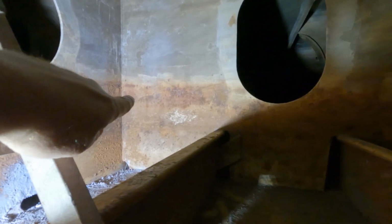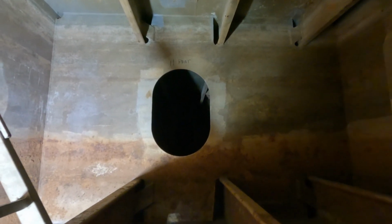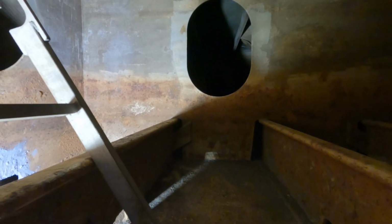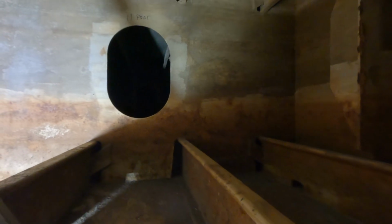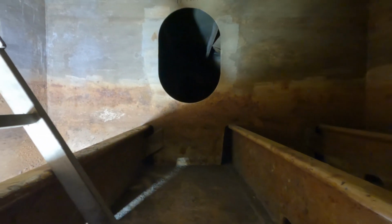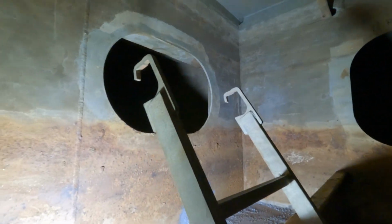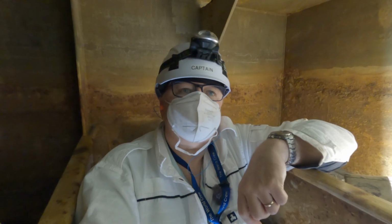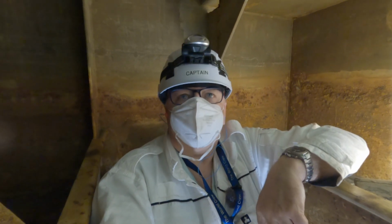You can see that the paint is in need of renewal, so this whole tank will be sandblasted or water blasted out, and then it will have primer undercoat and a special paint put on here which protects the metal from corrosion. Normally we have to do these probably once every 10 years, so it has been a while since this one's been done. We have to come and inspect these. We normally inspect these tanks every couple of months when they're empty, obviously.